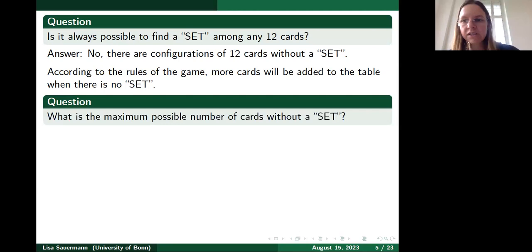Okay, but so then a very natural question arises. What's the maximum possible number of cards that you need in order to guarantee to find a set? So can this continue forever, where more cards need to be added, or what's the maximum number you can reach until you're sure to find a set? And so that's the question we want to talk about in this talk.